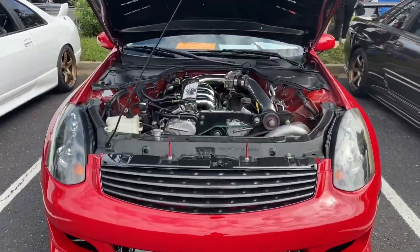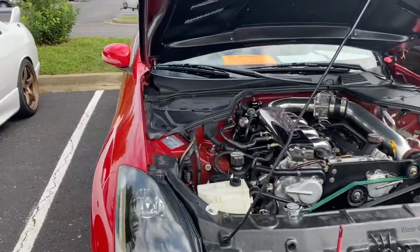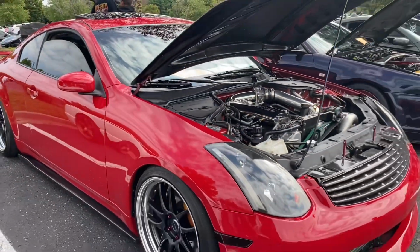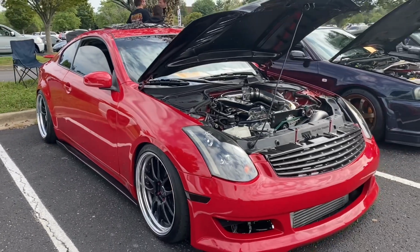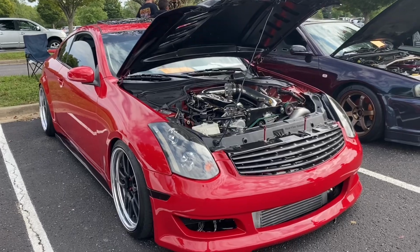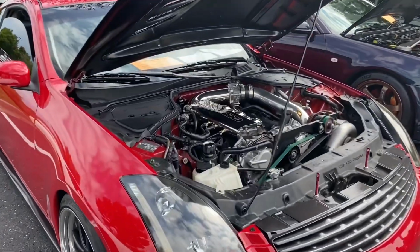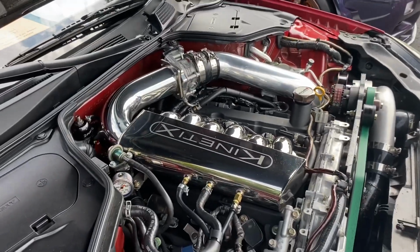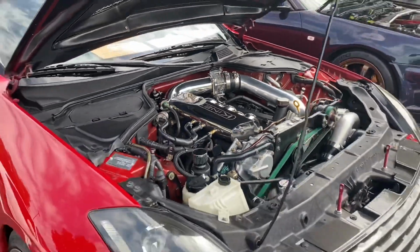Here's another local car to me. I haven't got to feature this one just yet on the channel, but you're gonna see this car soon. My buddy Michael, he's done a hell of a job on this. We both bought our G35s around the same time. I got rid of mine, but he kept his, and this dude is so detailed with everything he does. I can't wait. We'll get a video on this car really soon.